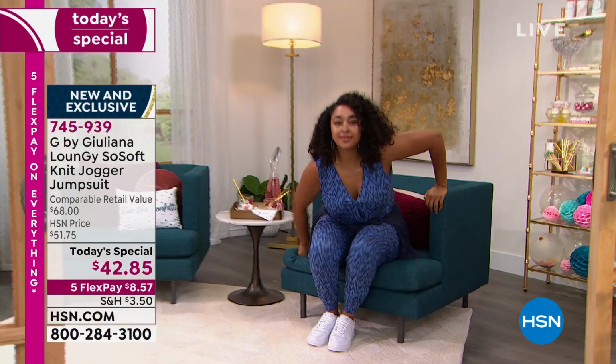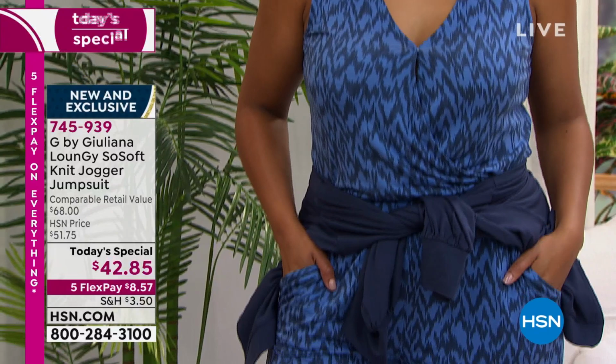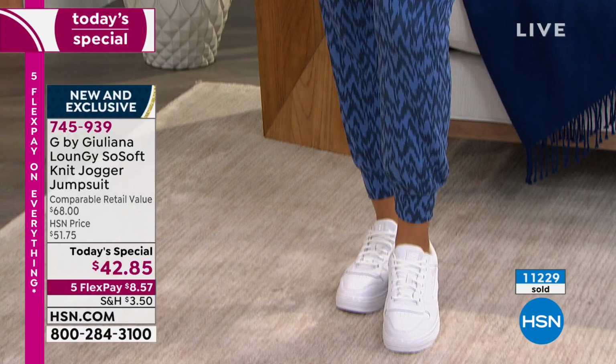Listen, you guys, LaShawn had on this beautiful blue ikat, which I love. Oh, girl, that is so pretty. It's navy ikat, and it's just beautiful. If you love your blues and you love your denims, this is the one for you.